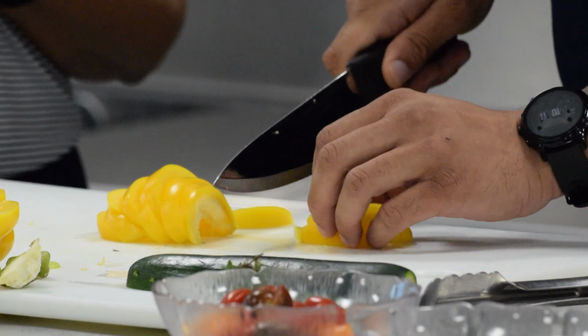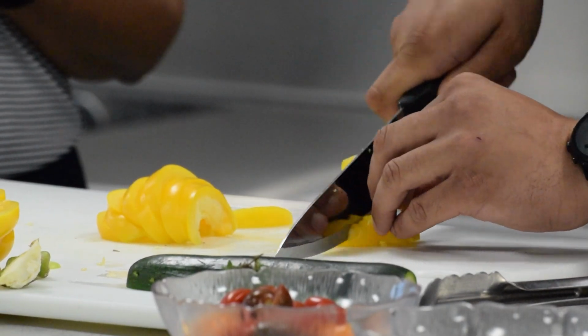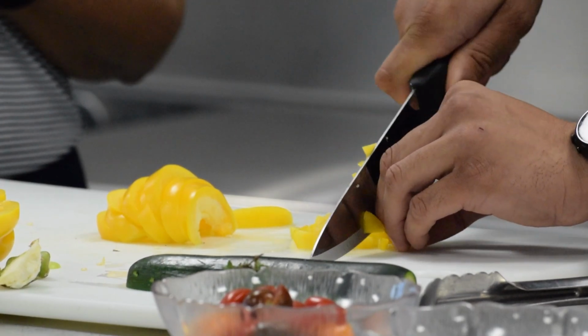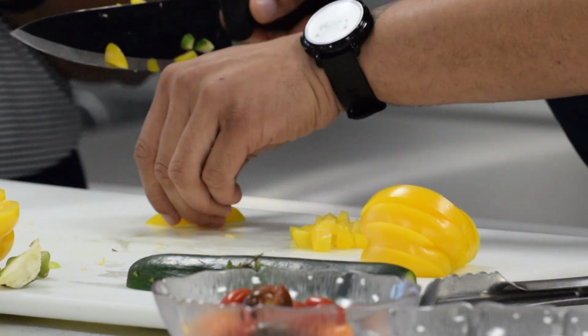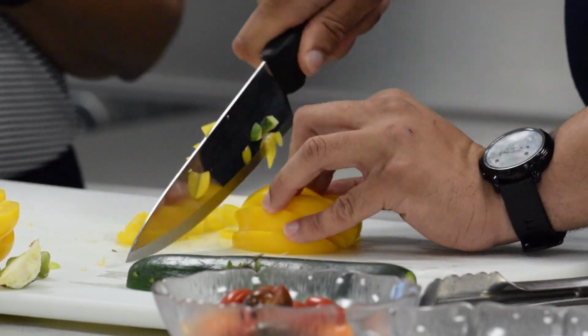Now, remember with that, you always have to remember that claw hand because you don't want to cut your fingertips off. You don't want fingertips in your tofu. No, not at all. And with this, I'm going to take a half a bell pepper as well because like I said, we have a lot of vegetables going into this.